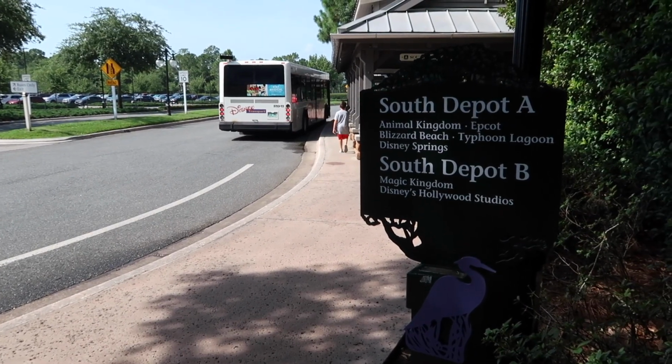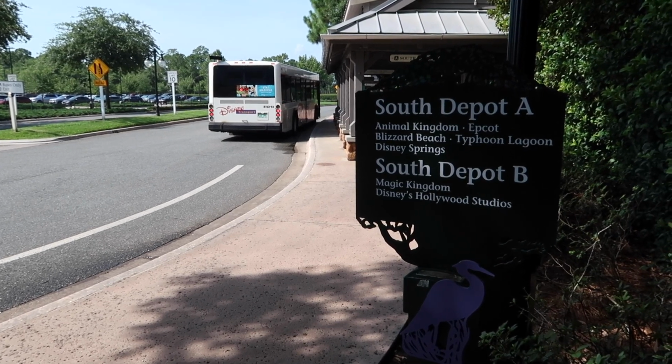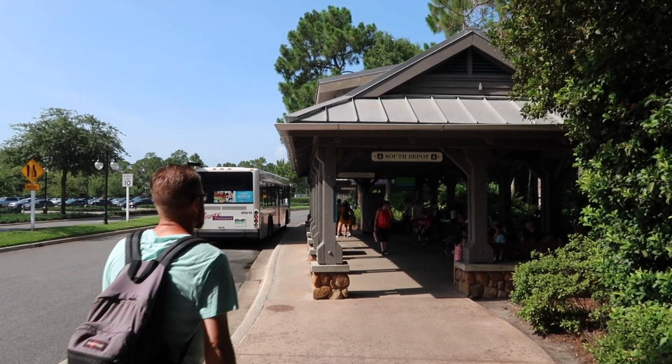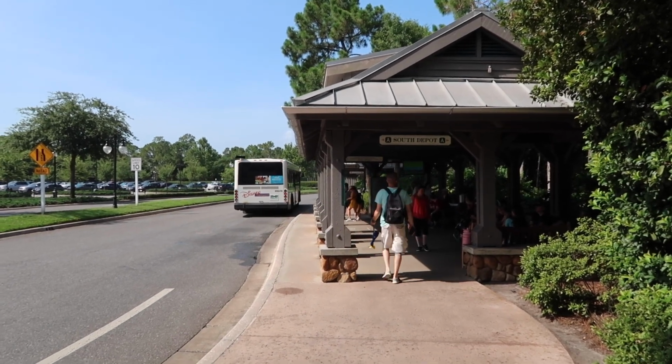And then actually towards the back of the store, right where they have most of the merchandise for Port Orleans itself, you can see right outside those doors is the bus station. Now there are 4 different bus stops at Port Orleans. This is the South Depot, which is actually the main one here, the one closest to where everything is, the lobby, the gift shop, the food court, all that stuff. This is South, but then they also have West, North, and East.